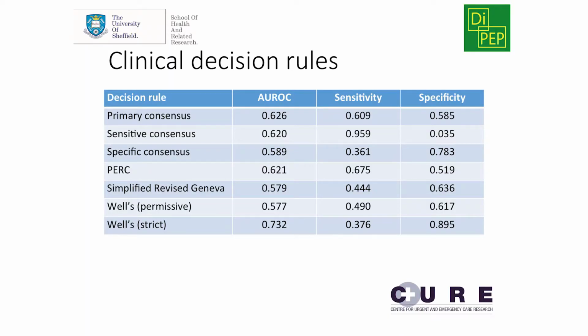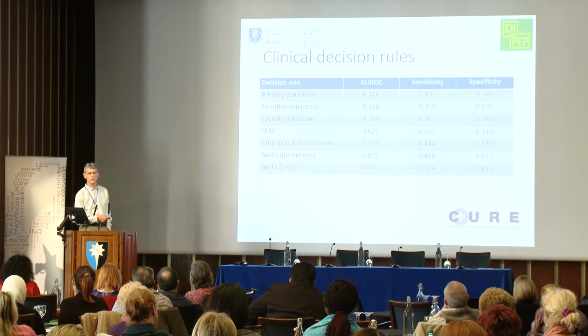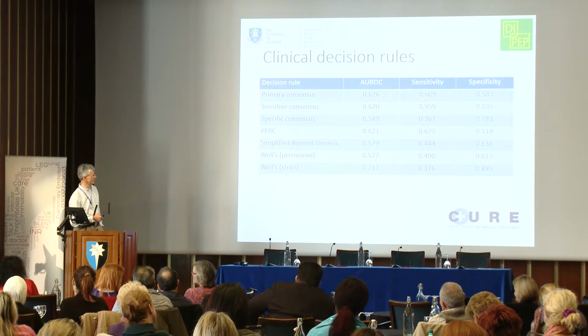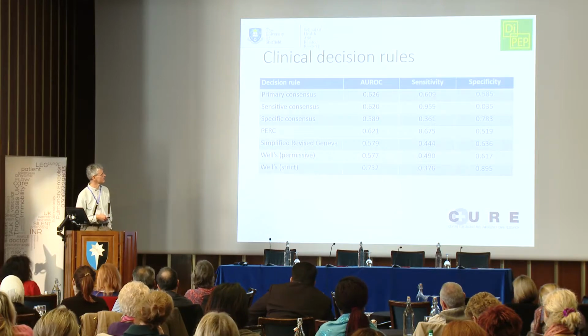And then we had a strict interpretation, which is only when they said the most likely diagnosis is PE did we include it. And actually, when that was included, then Wells did perform quite well. But that seems to be saying that if overall you think it's a PE, then it's likely to be a PE. So there are questions about how useful that is.